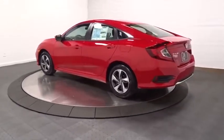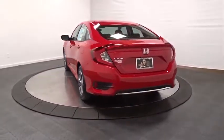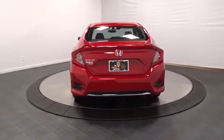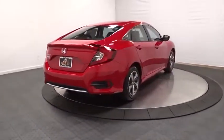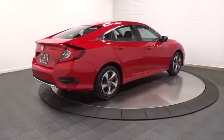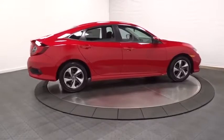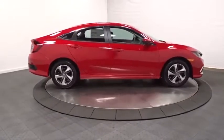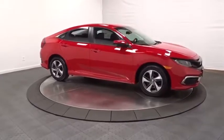Backup camera, keyless entry, Bluetooth, front wheel drive, trip computer, outside temperature gauge, brake assist, day and night rear view mirror, tachometer, automatic air conditioning, cloth seat trim, engine immobilizer, body color door handles, power rear window sunshade, four-piece floor mat set, low tire pressure warning. Come take a test drive today.